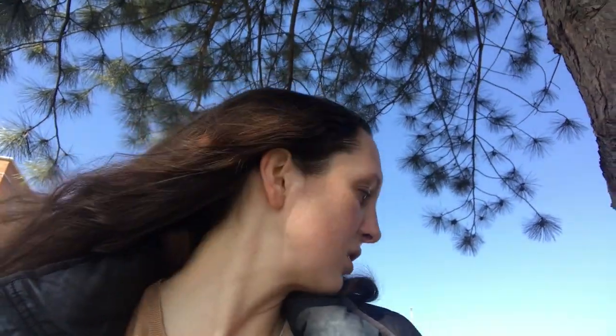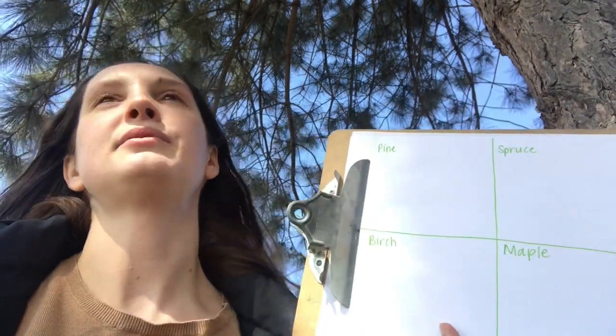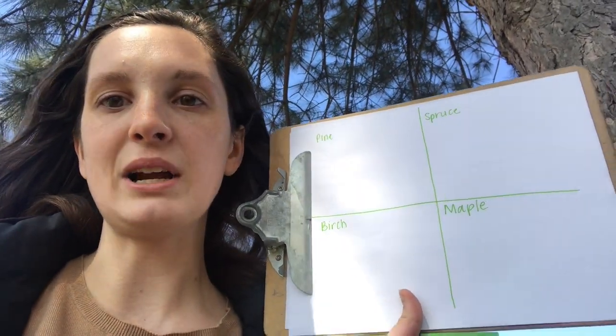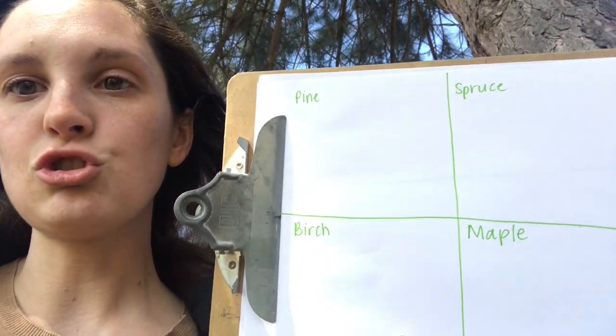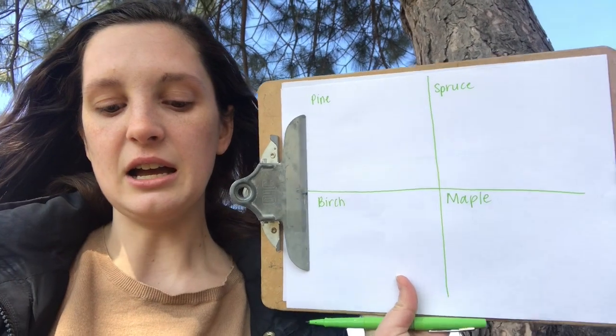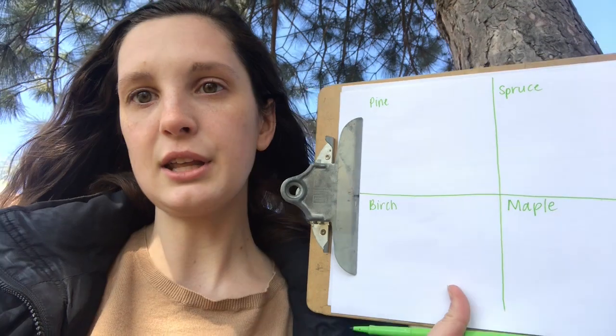So while I'm showing you some of these trees, I want you to take notes on your note catcher about what the leaves look like, what the bark looks like, and any seeds or cones and anything else you see about the tree. A quick note about the note catcher. I didn't have a printer, and I know some of you might not either. So what I did was I just copied it onto a blank sheet of paper, and I wrote the name of each tree, and this is on the note catcher on the website, so you can see that. If you want to look at any bonus trees outside of your neighborhood, you can also do that as well. But these are the ones that I'm going to show you.